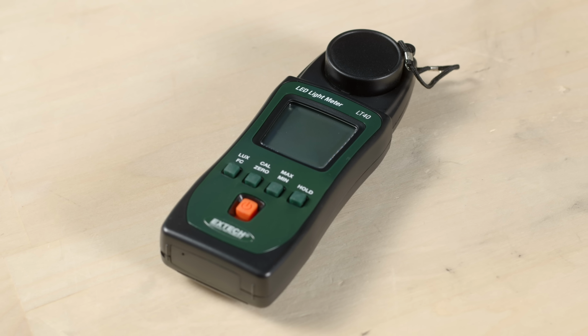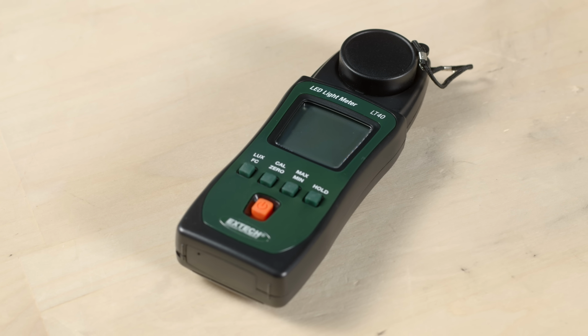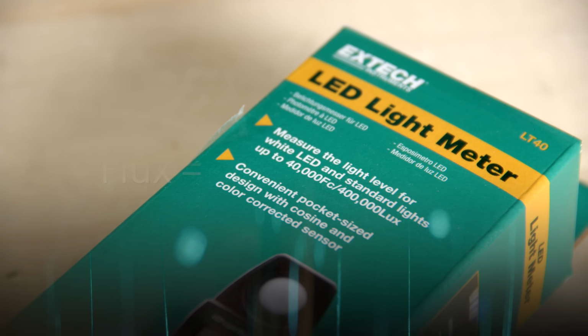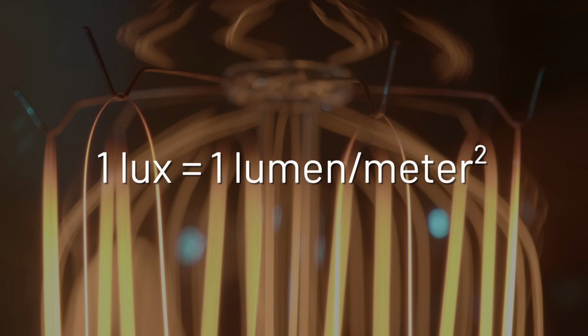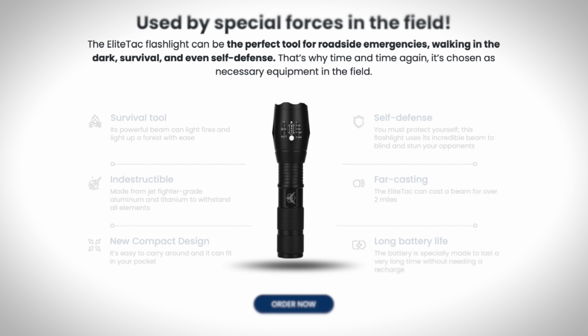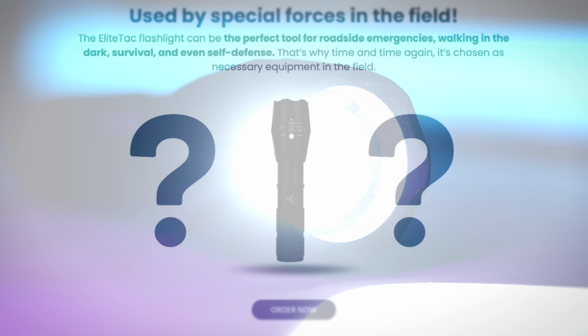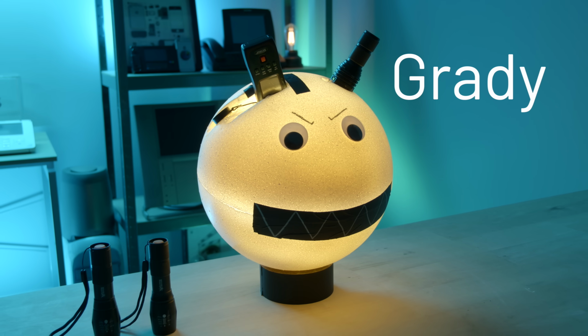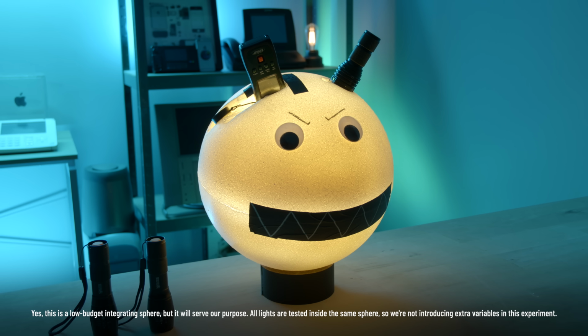I'm also using an X-Tech LT40 light meter, which is calibrated for white LEDs. These meters measure in lux, and for what it's worth, 1 lux is equal to 1 lumen per square meter. But lumens aren't important in our test because EliteTac never made a definitive lumens claim. I'm merely trying to get a relative comparison. And now, with a few minor alterations, behold, Grady, the integrating sphere.